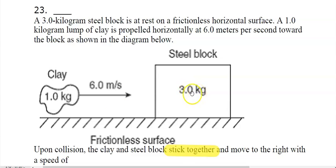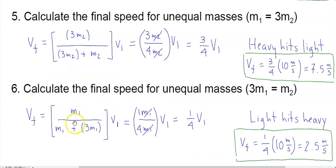Intuitively you should know that when light hits heavy, they will move off together, but at a much slower speed, and the fraction you can see, it will be 1/4 of the original speed of v1. Here you can remind yourself that this is something we solved in the last video. When you have a 3-to-1 mass ratio, light hits heavy, the final speed is 1/4 of the original impact speed.